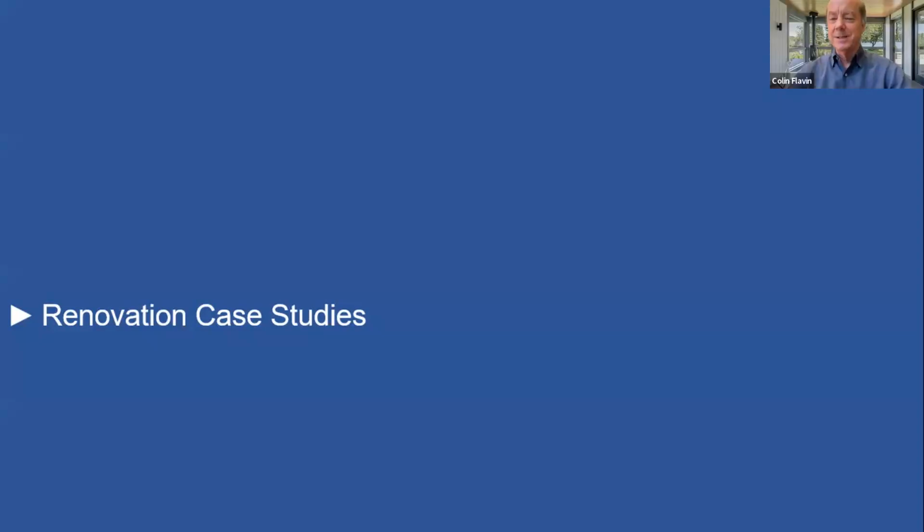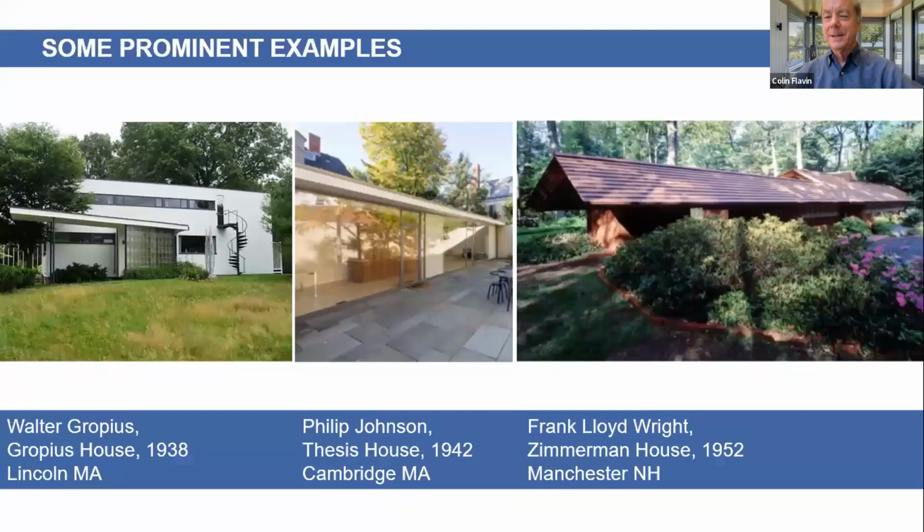Yeah, actually, we can move to the next slide, Mark. So I think this will be something you all enjoy. In contrast to the respectful renovation of the projects that I showed you previously, these are three examples of iconic buildings or houses in New England that are deemed so important, either because of the architect's reputation or the fact that the house is so interesting.